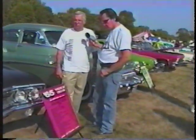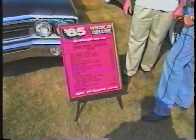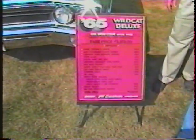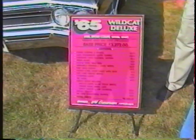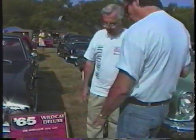And what makes it kind of unique, it's what they call a survivor. It's never been painted, never been restored. This is the way it came from the factory. Oh, sure. So the total list price, $4,130 in 1965. I think I was making $2 an hour back then. That was a lot of money. Well, in 65 I was still in high school making pizzas at night.